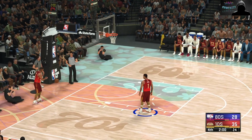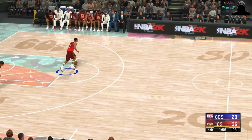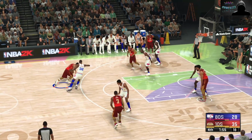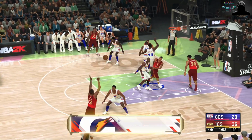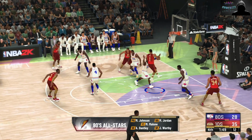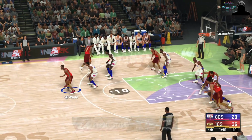And this is it. Glad to have you along for this fourth and final quarter. Here's the 2010s team with the ball. On the court for the 80s team, we've got Worthy. Jordan is out there with Magic Johnson. Then there's Moses Malone. And it's Dantley in at the 3 spot.